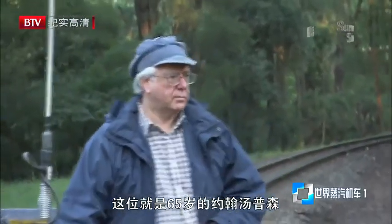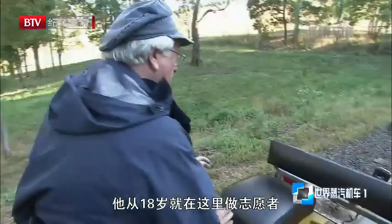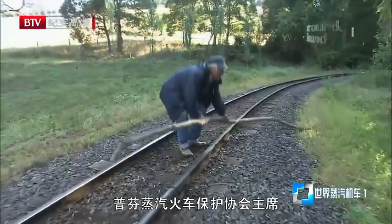Seen here is John Thompson, 65 years of age. He is in charge of today's inspection. Since he was 18 years old, he has been volunteering here. He now serves as chairperson of the Puffing Billy Preservation Society.